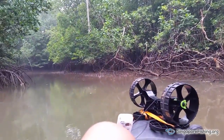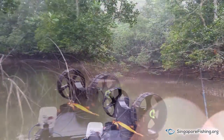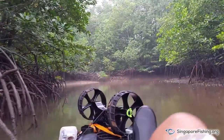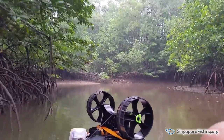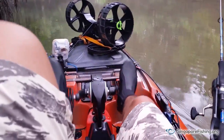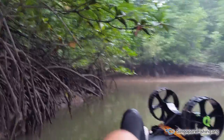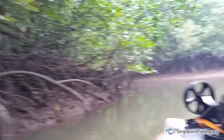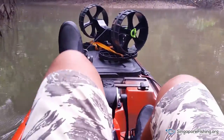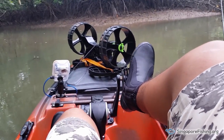This is where we got stuck waiting last time, Fendi and I. Can't believe we managed to fit through this. This looks so much smaller now that the tide is higher. I've been paddling non-stop so far. Ooh, this spider. The upside, oh, I spoke too soon. The upside is I do remember where the deep channel is.